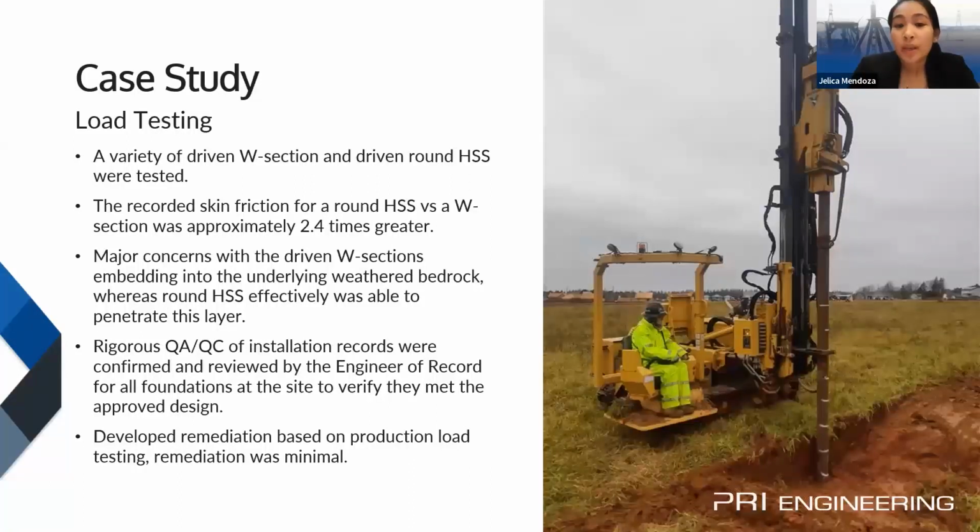Okay, so we sent the PRI crew to site to do some load testing. There are two types of driven piles we did: driven W sections and driven round pipes. The main parameter that we record or measure when we do driven pile load tests is called the skin friction. When we compared the round posts versus the W sections, we measured the skin friction values that we get from pull testing. And what we found was that the round posts produced a higher skin friction, in fact around 2.4 times greater than what we got from those I-beams.